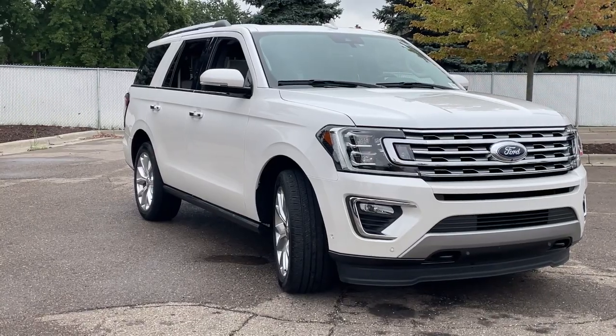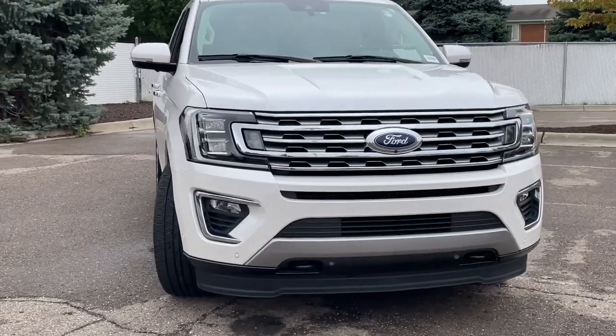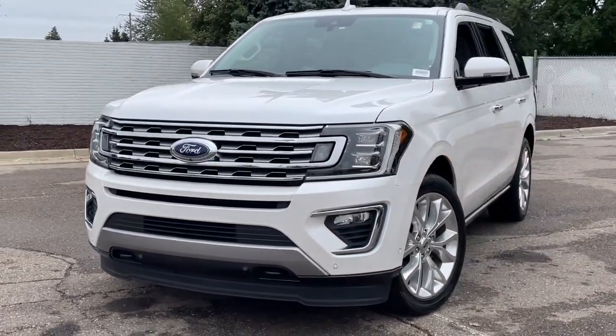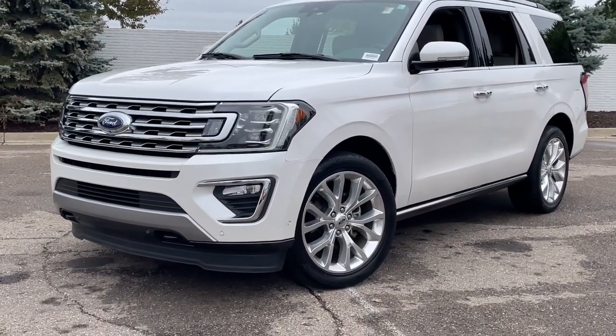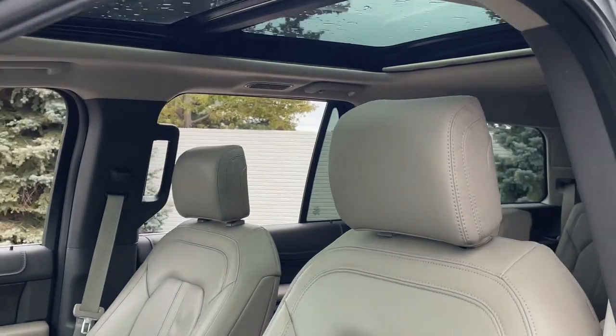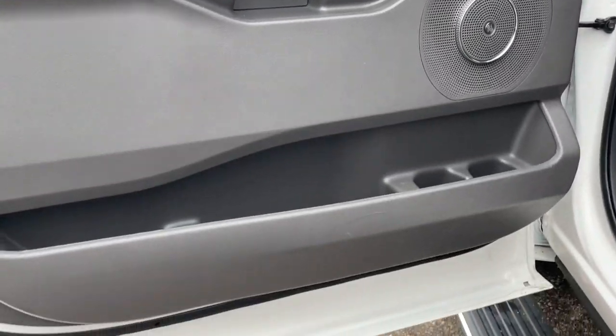Here is a wonderful 2019 Ford Expedition. With less than 30,000 miles on the odometer, this vehicle stands out from the rest. Go big, go bold, go beautiful. This rugged and luxurious Expedition delivers full-size SUV capability, premium amenities, and the latest driver assist and infotainment technology, all wrapped in a sleek, modern package.